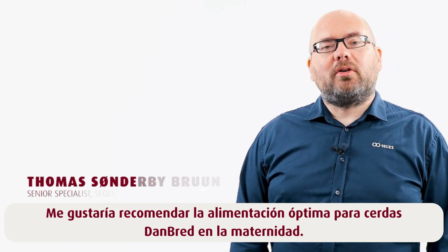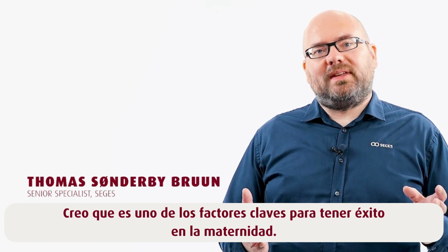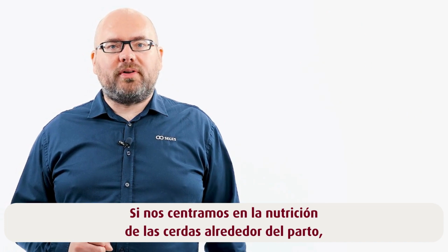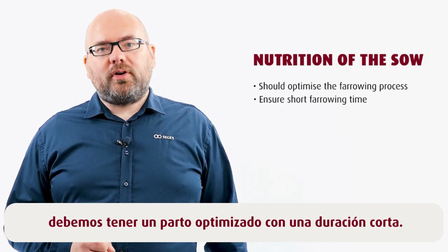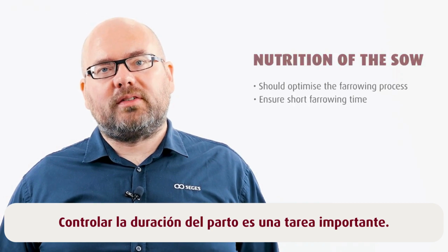I would like to talk about optimal feeding in the farrowing unit. I believe that's one of the key factors to get success in the farrowing unit. If we look into nutrition of the sows around farrowing, we need to have an optimized farrowing process. We need to have short farrowings. So looking into the farrowing duration is an important task.